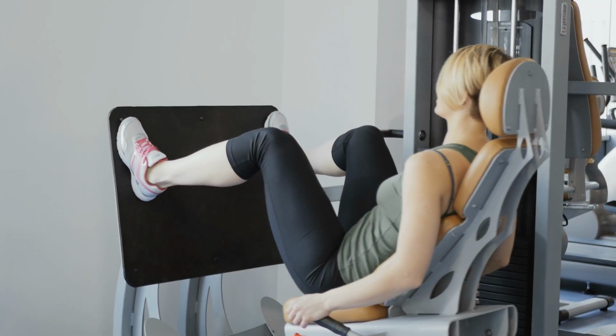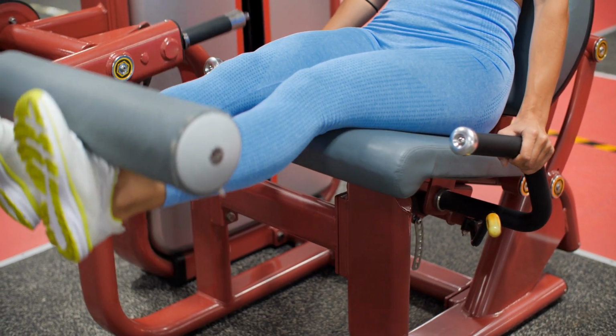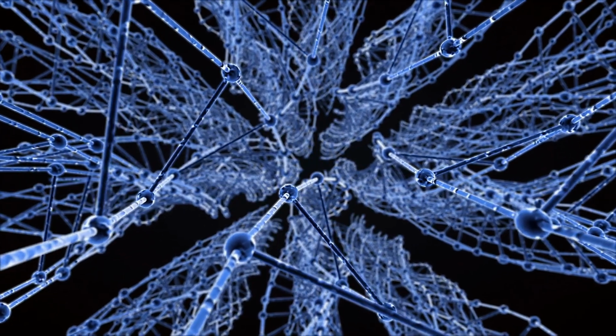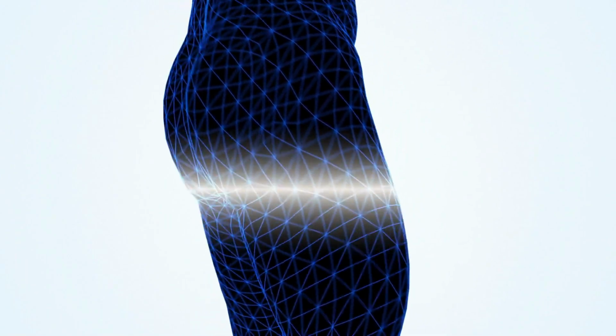Properly loading the muscle during rehab is essential for promoting hypertrophy and strength gains. This is achieved by systematically progressing the resistance and intensity of exercises to stimulate muscle growth and improve strength, which is crucial for restoring control and stability of the knee. By subjecting the muscles to controlled resistance and progressive overload, you can stimulate the muscle fibers to adapt, not only enhancing overall muscle mass, but also improving the muscle's ability to generate force, contributing to the greater performance of the knee. And I can't stress this point enough.